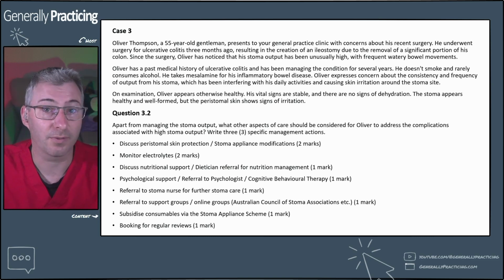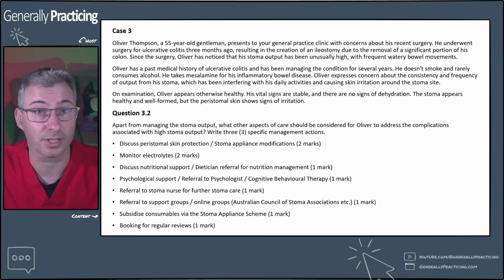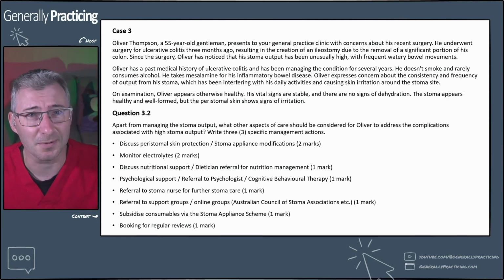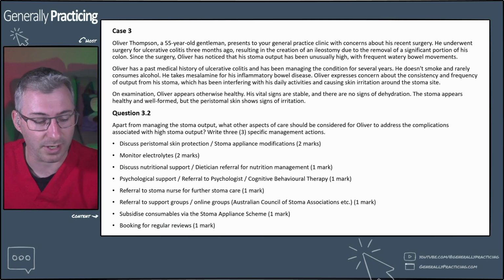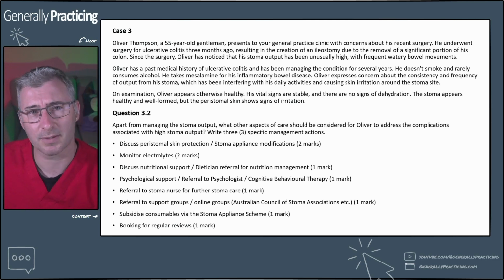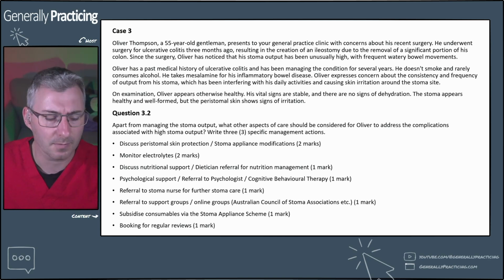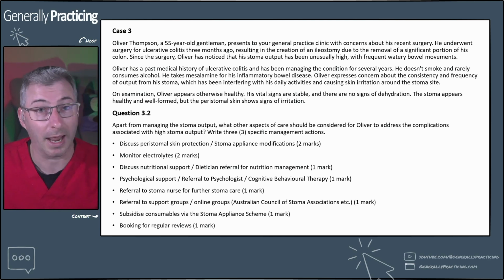Tied into all this, booking regular reviews is really, really important to make sure that you're following up and making sure this isn't becoming a bigger issue. This is one of those things where the sooner you can jump on any problems, the much better the outcomes are for the patient and for yourself. Save yourself some grief and just book in those regular catch-ups. Ideally, you would also specify timeframes to be specific and concise. So I would want you to specify, you know, weekly, fortnightly, monthly, whatever you think is going to be appropriate. And realistically, given the slight ambiguity of the stem here, as long as you specify some kind of timeframe, you're going to get the marks.